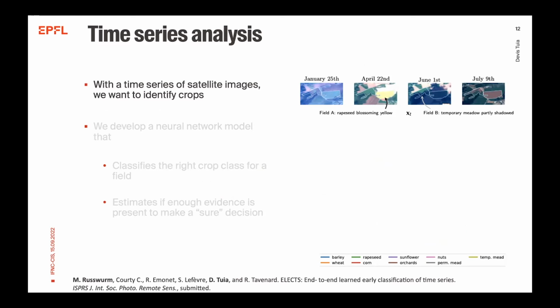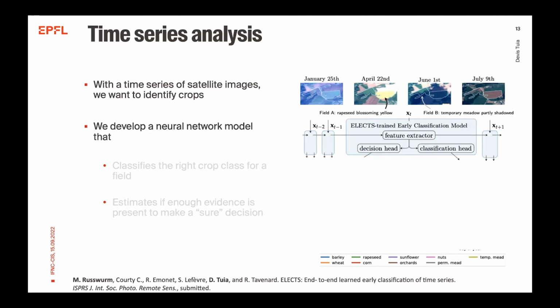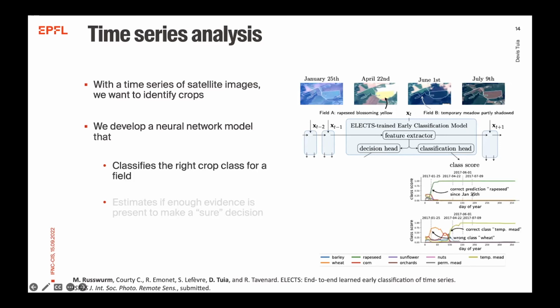And then, so we had this time series. We have here an example for a rapeseed field. Here on the right, we have an example of a temporary meadow. And then we basically created a model that was taking the time series and then making basically 2 predictions. One, here on the right, is the prediction of which crop it is. And we want this to be as correct as possible, and having a score that tells you, okay, for sure, this is rapeseed, and this is temporary meadow.